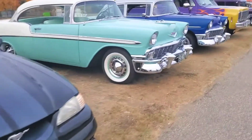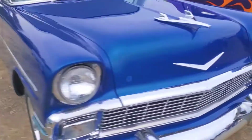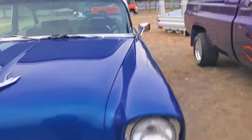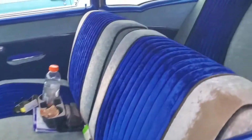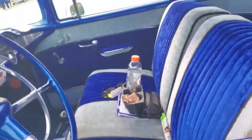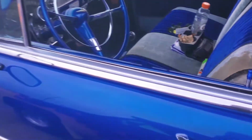These ones are like twins. They're so cute though. It's teal. This one is blue. It's so cool. Let's look at the insides. This one looks so awesome. It looks like there's a lot of space to sit in. This one's all blue on the inside. That one's all teal on the inside. It's so cool though.